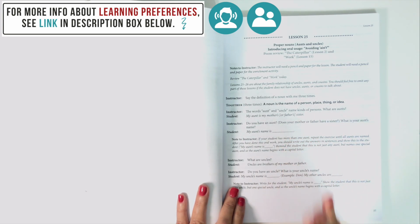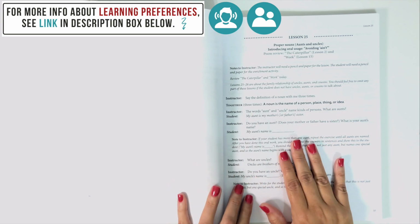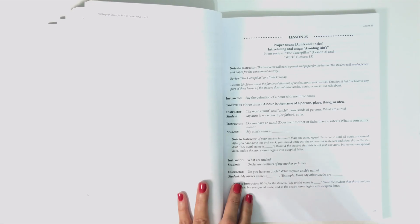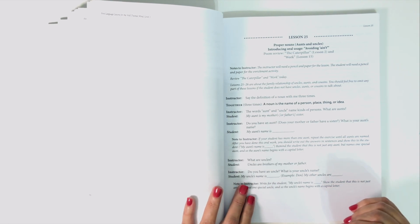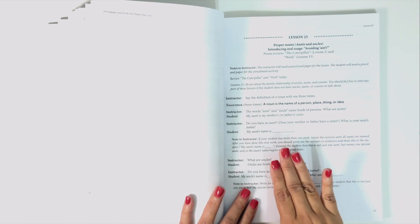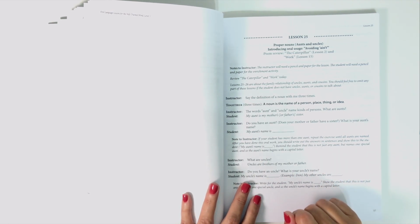But if you do have a student who loves sitting with you and learning things, then this will be a good fit for them. So who would I not recommend this to? I would not recommend this to any student that strongly prefers any learning method other than spoken word, if you're going to use this as written. So I'll talk about in my best tips how you might change that.